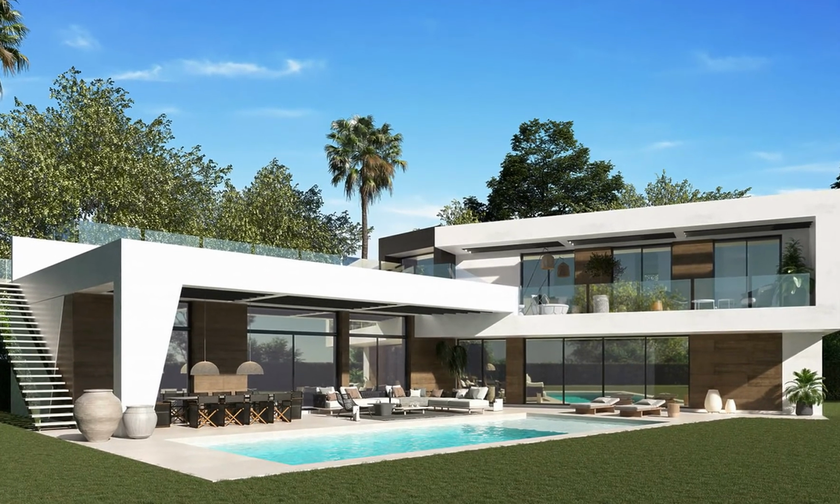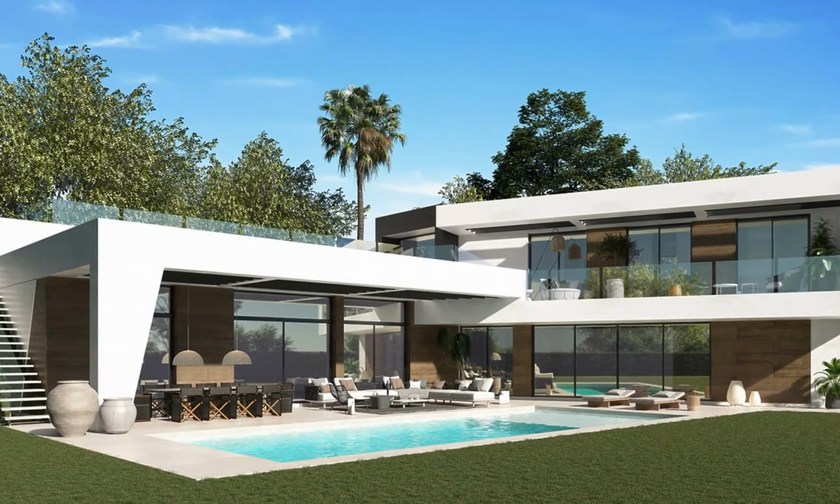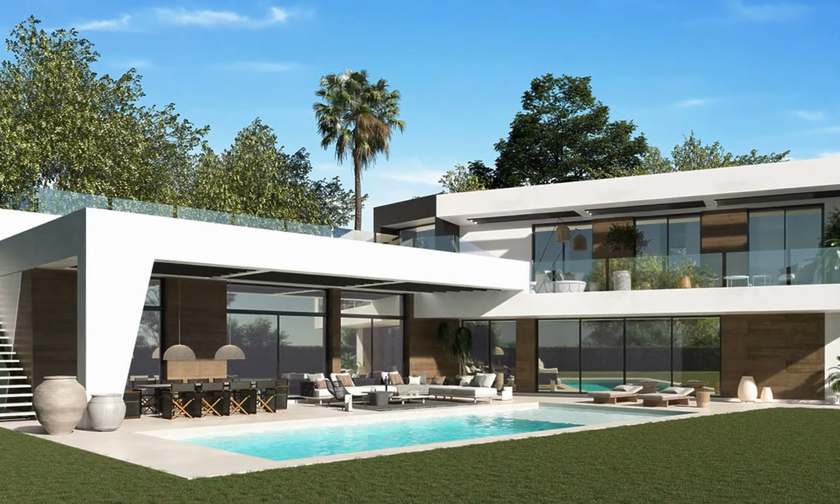The International School San Jose at your doorstep and very close to restaurants and supermarkets. Building license granted.